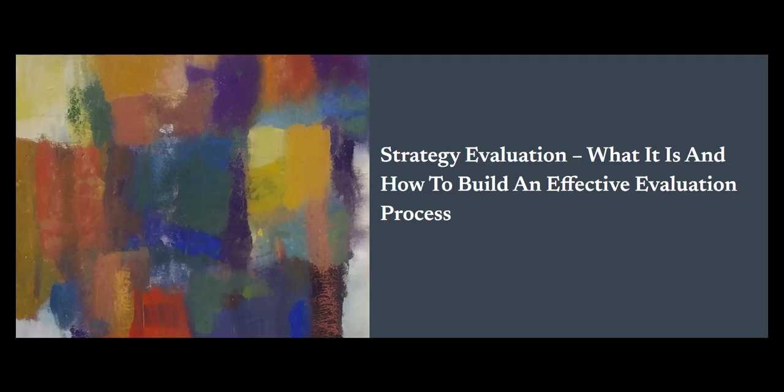Fairness and objectivity are paramount in evaluations. Biases can skew results, so it's essential to assess performance based on data and facts rather than personal feelings.